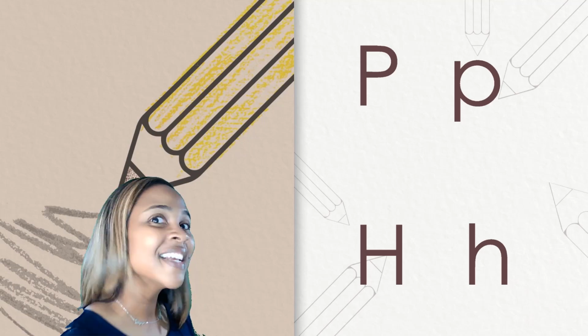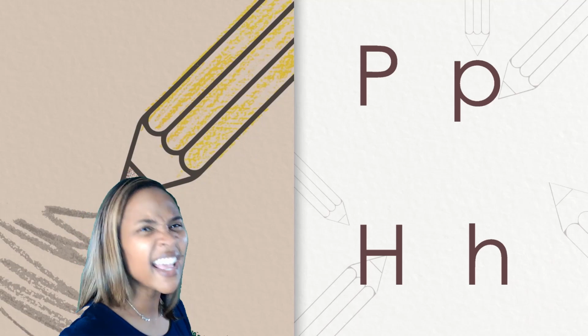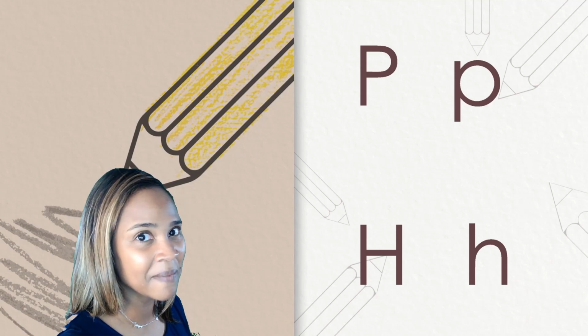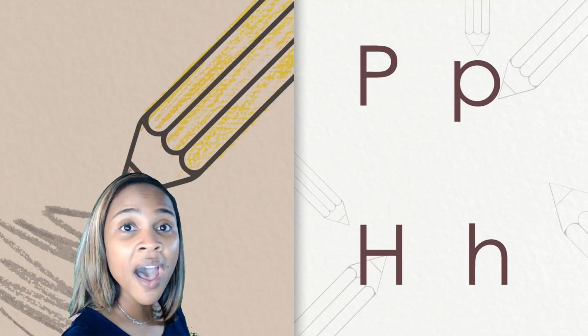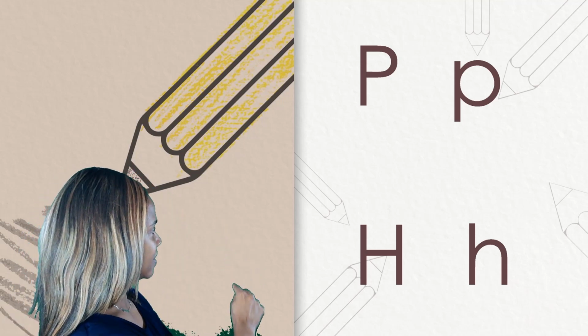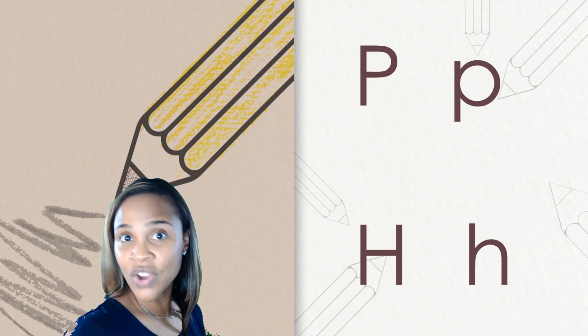Nice work. Now let's try the lowercase p. Remember, it looks pretty much the same, but we start in the middle line. P, P. Your turn.